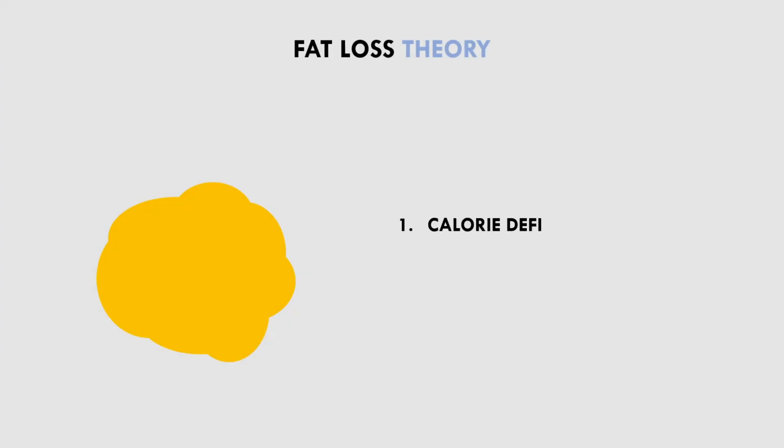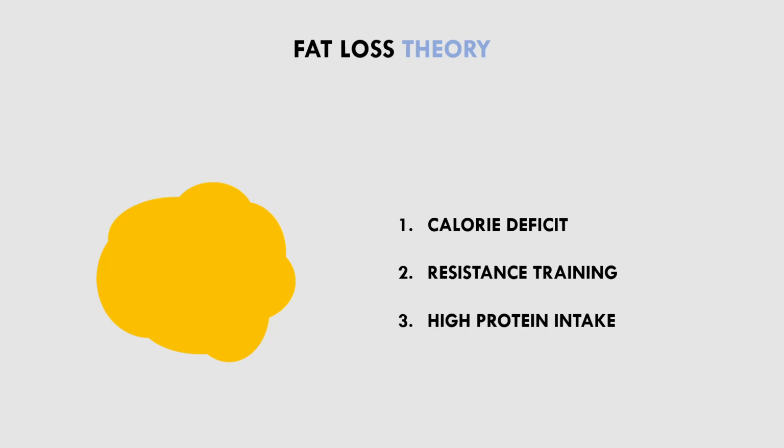Before we get into these strategies, let's quickly recap the fundamental requirements to maximize fat loss. First, we need a calorie deficit over time in order to lose weight. Of this weight lost, we want to maximize the proportion of fat lost and minimize losses in muscle mass. This can be achieved by performing an effective resistance training routine and maintaining a high daily protein intake during the calorie deficit. For more details about the theory of fat loss, be sure to check out the last 4 videos from the Fat Loss Fundamentals series.